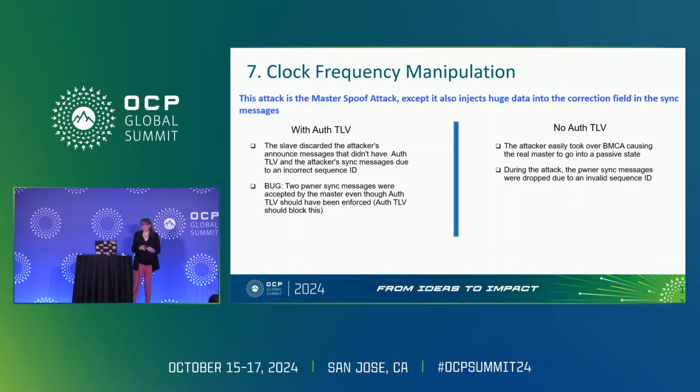So then with and without the auth TLV, again, kind of like the attacks from before, without the auth TLV, the attack worked, which was bad. With the authentication TLV, it mostly blocked, except we did find two bugs, which we were able to go back and report, like, hey, that doesn't work.